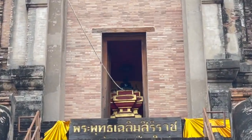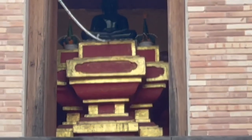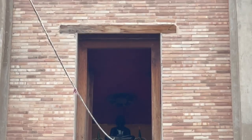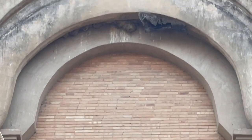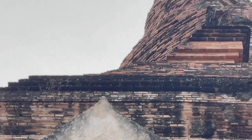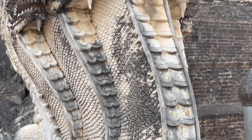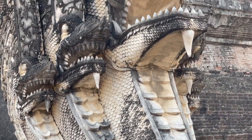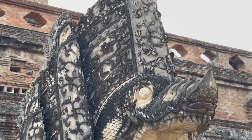This is a reproduction of the famed Emerald Buddha that was originally housed here at Wat Chedi Luang. If you want to see the original, it is in Bangkok at Wat Pra Nakhon. The sculptures of the Naga at the entrances of the Chedi are absolutely fierce looking.